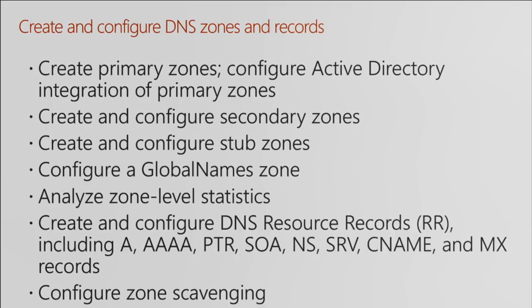What is a stub zone for? What does it do? Know all of the records. What are they? What's an SRV record? Most people know an SRV record because a domain controller has an SRV record. There are lots of other types of SRV records. You rarely use them, but there are lots of other types. So if you see an SRV record and think, oh, that's domain control, it might not be. It could be another type of SRV record for a different service in your network.